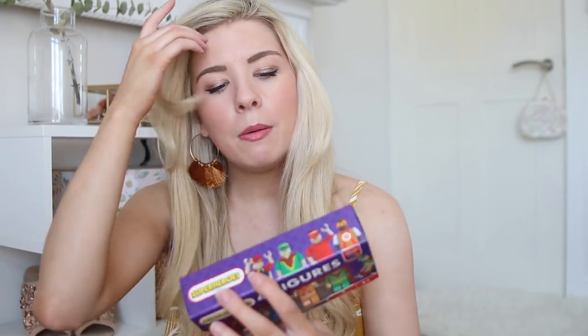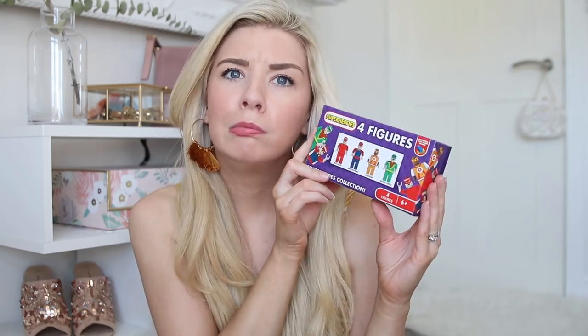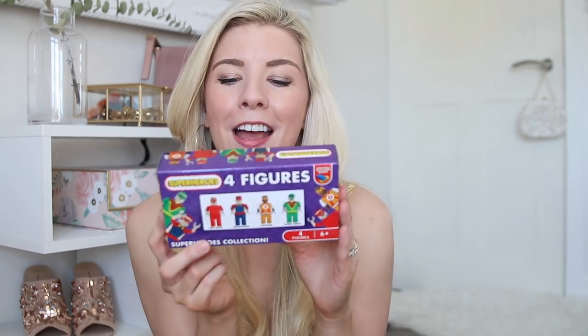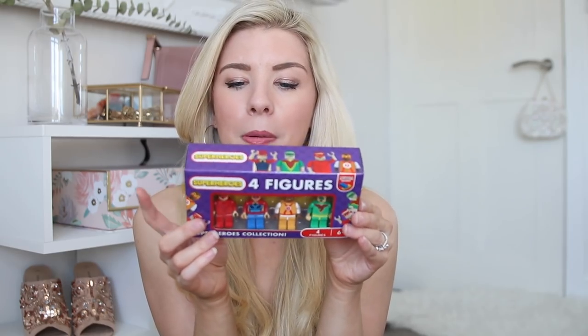So got him that. And then I also got him four little Lego action figures. They're there. And I just thought these would be really cute, again, to keep him entertained. I might wrap this up and he can unwrap it.